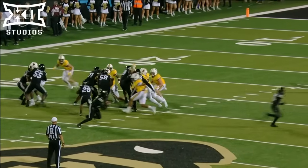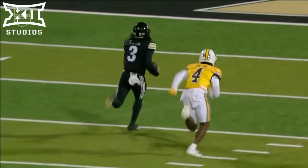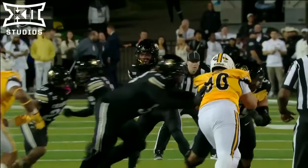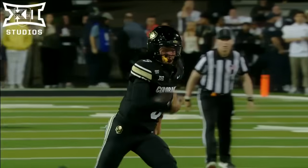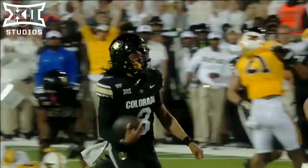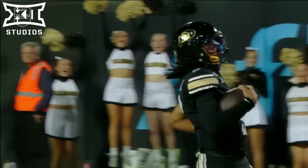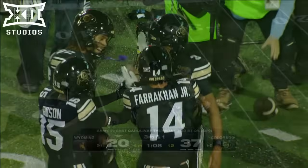Yeah, they have their guy. See the defensive end just crashing down, and Salter makes a perfect read. And like I said, Wyoming was selling out to stop the run. They're in man coverage. There's no one there to account for Salter. And this gets special. This is the version of Caden Salter Deion Sanders expected to get when he brought him here from Liberty to Boulder.